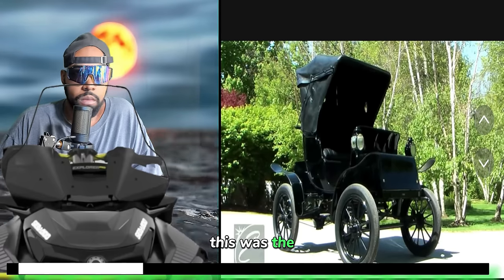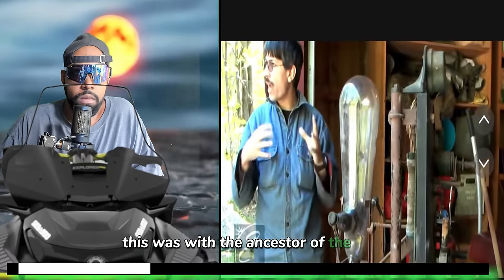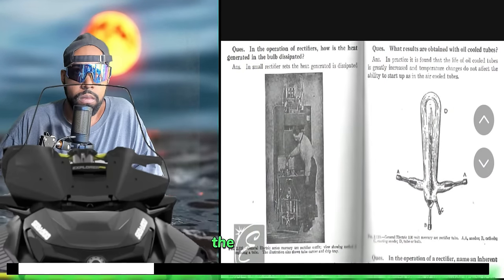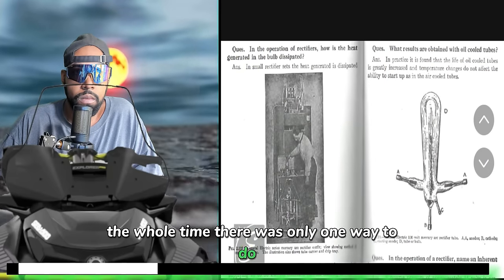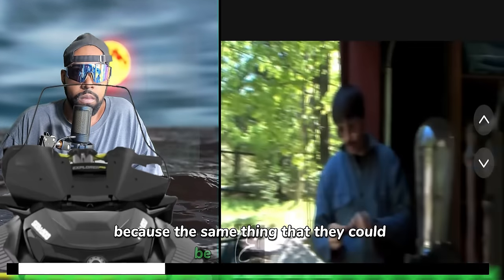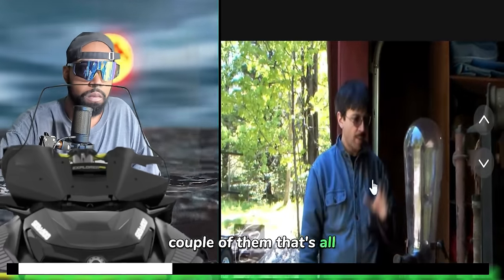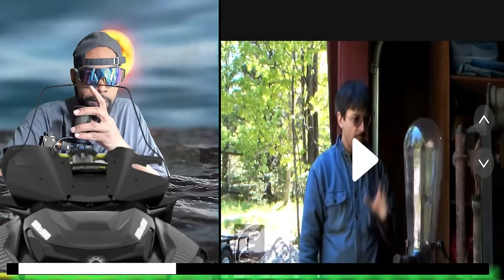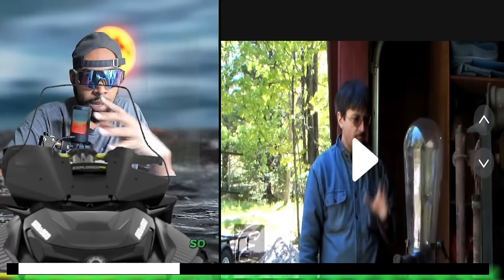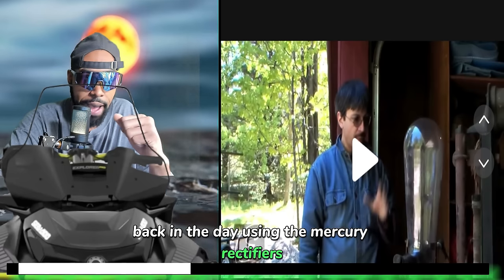What is the diode today? This was the ancestor of the diode, the rectifier. The whole time, there was only one way to do it, and it was with tubes. Today, they do it with semiconductors. The same thing today could be replaced with a semiconductor about that big, about a couple of them, that's all. So this is basically how they were recharging their vehicles back in the day using the mercury rectifiers.